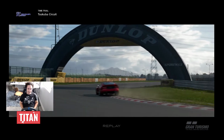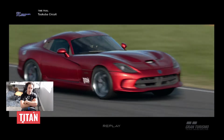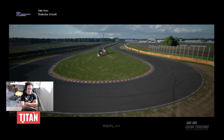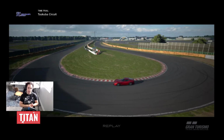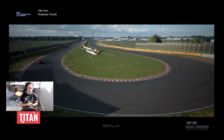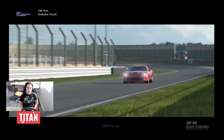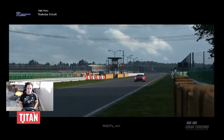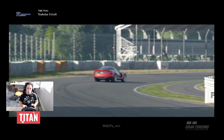Look at that. It's not stiff suspension at all. Very, very soft. But in the end, still able to drive here and be competitive. And that says a lot about a big car on this little track. This is a lot of car for this track. And I was still able to make it work.